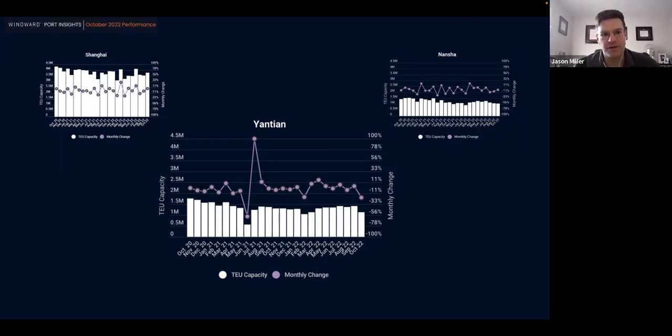And this is where I think too, you can take a look and say, okay, if this port sees that TEU capacity decline, do we see it diverted to other ports and which ones? And, again, trying to quantify what these effects are.